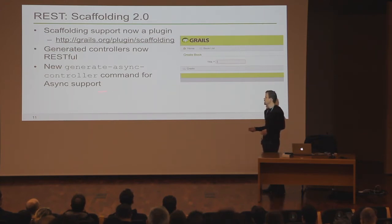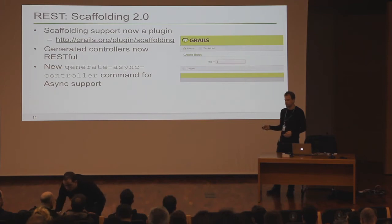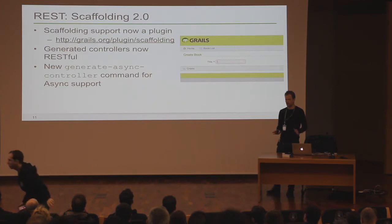And there's also a new command to generate an async controller, because we have a bunch of asynchronous programming support in Grails 2.3. So if you want to see what it looks like to develop an asynchronous controller, it's a good starting point to learn how the APIs work. But once again, use scaffolding with caution. It is an anti-pattern just to generate code and then think it's going to solve all your problems. Scaffolding plugin, great learning tool and so forth, but proceed with caution.